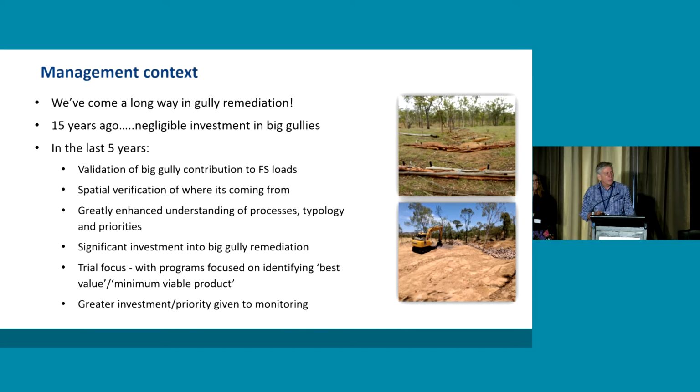You're going to hear a fair bit about gullies in this session, and in particular gully monitoring. I work for an organisation that's been at the coalface of gully remediation now for about 15 years. So I thought I'd just take a couple of minutes to give a few organisational and personal perspectives.